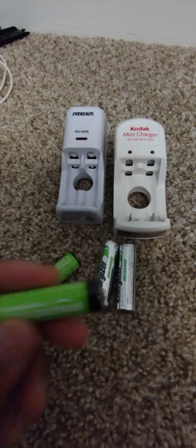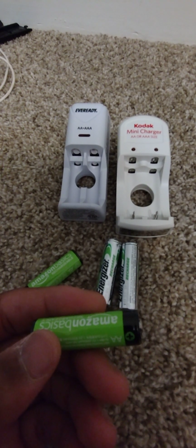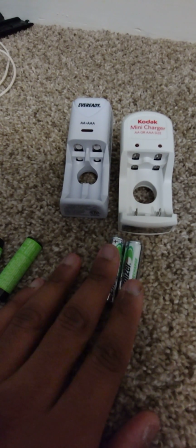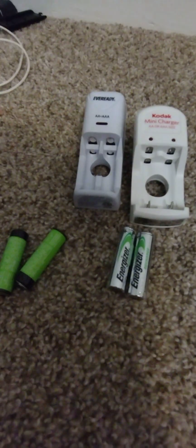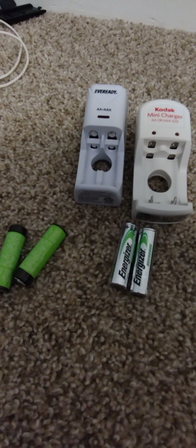Batteries that have a milliamp hour rating of 2000 or above will get slightly hotter, as well as from the amps being put into the battery. But batteries that are 1300 or 1350 milliamp hours for rechargeable AA cells won't get as hot. They'll get a little hot, but not too hot. Batteries that are 2000 milliamp hours or above will get very hot due to the capacity of the battery and the amps going into it to recharge it. It basically determines if the battery is getting hot, somewhat warm, and stays warm when the charging's finished.